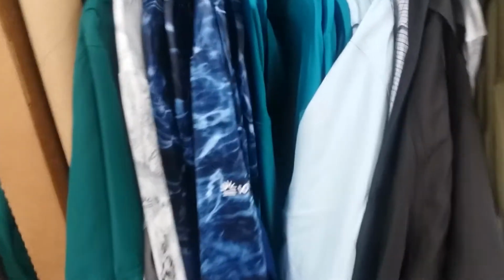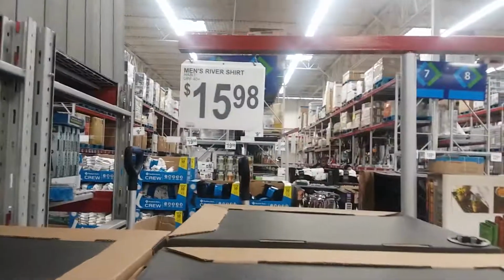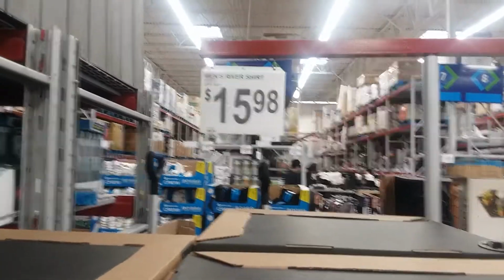I got one of these really nice river shirts for my son the last time I was here, and I didn't get blue. They didn't have blue in his size. I think I got him green, that green right there. And they actually run a little big, it looks like. Are marked like $35. I paid $16.